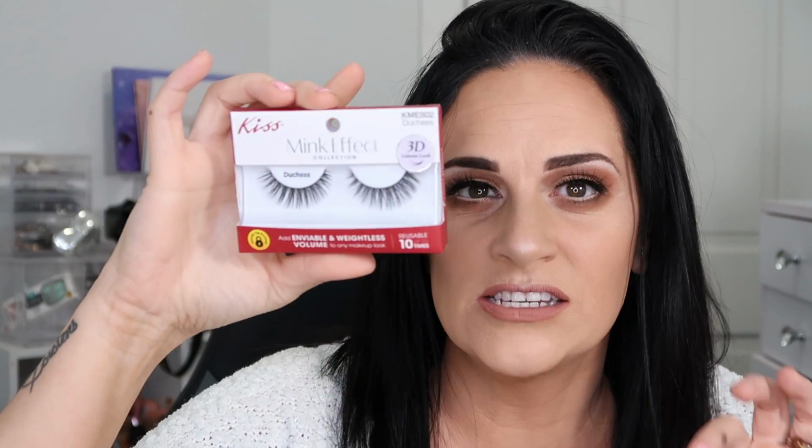And then I picked up these Kiss Mink Effect eyelashes. These were kind of expensive. I don't remember how much they were. I feel like they were like $6 to $8. They did have other ones there from the brand Kiss, but they were not mink ones.